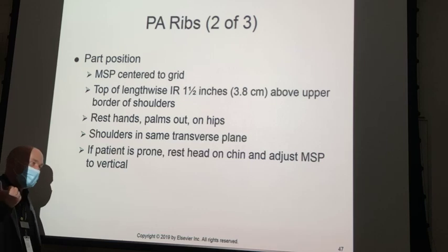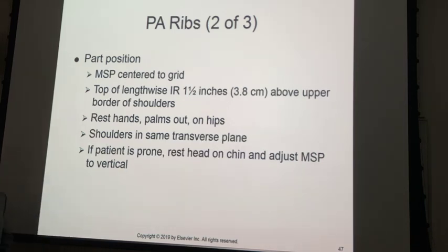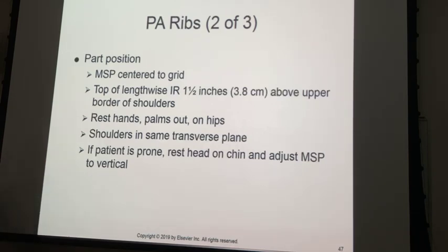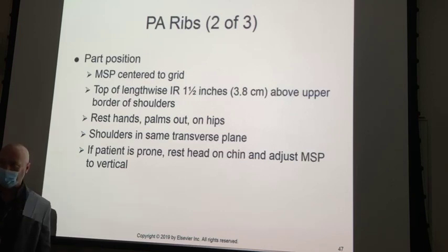You know, if the patient's clearly complaining of pain in the upper portion of their thorax, from like the level of the scapula up, then certainly that's what you want to focus on, that's what you want to see first, right? So put the patient's hands on their hips to make sure that you don't have soft tissue of the humerus over the outer portion of the ribs and give a false positive for pneumothorax.